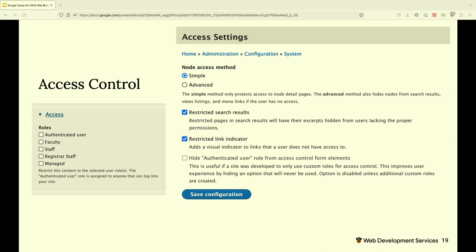Restricted search results too. Normally if you use advanced here, it's going to use the normal node access method. It'll hide those items from search too. So if someone's searching for content, it's not going to show up if they're not logged in to view it, which is not great because they have to log in first and then search. It's not a great user experience. But you don't want the search snippet to reveal secret information that's on that page unless they're logged in. So that'll restrict that too.